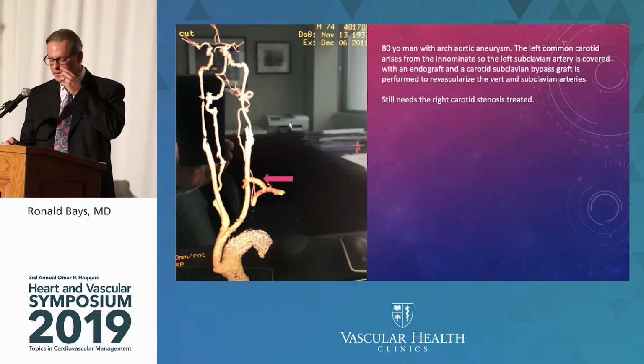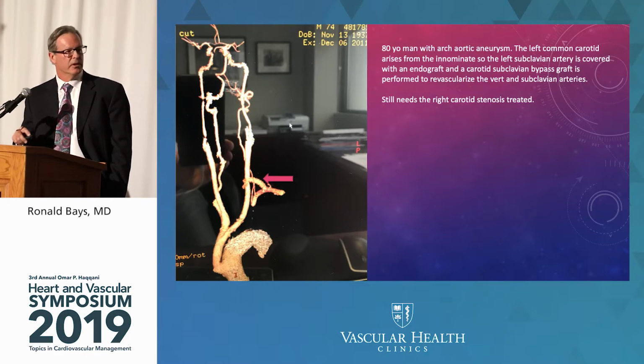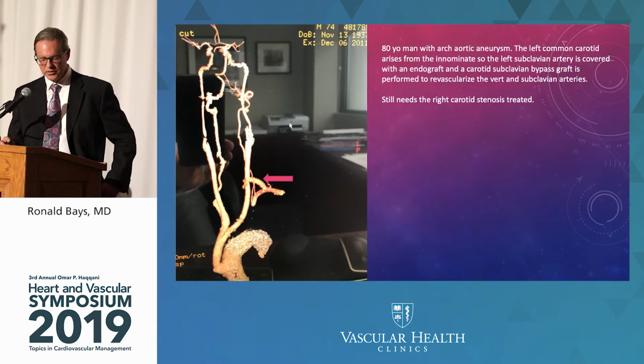And then finally, just one other indication for a carotid subclavian bypass graft would be this patient. It was an 80-year-old man with an aortic aneurysm in the arch. The left common carotid artery in this situation came off of the arch or the innominate as a common trunk. The subclavian artery had to be covered because we put an aortic endograft in the arch to seal his aneurysm, and then did a carotid subclavian bypass graft to reperfuse the arm. So just another example of how that bypass graft can be utilized. Incidental note is that this right carotid stenosis is still going to need to be treated.